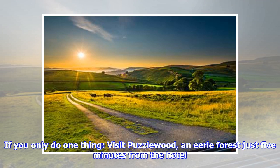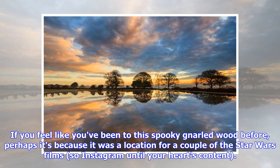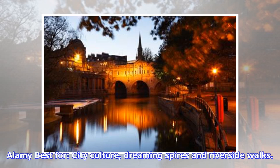If you only do one thing, visit Puzzlewood, an eerie forest just 5 minutes from the hotel. If you feel like you've been to this spooky gnarled wood before, perhaps it's because it was a location for a couple of the Star Wars films, so Instagram until your heart's content. Best for city culture, dreaming spires and riverside walks.